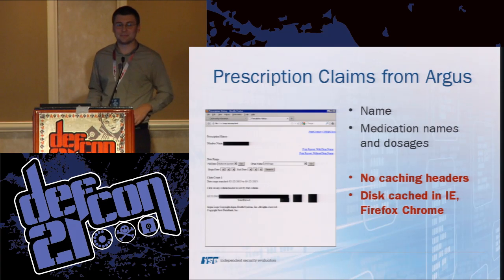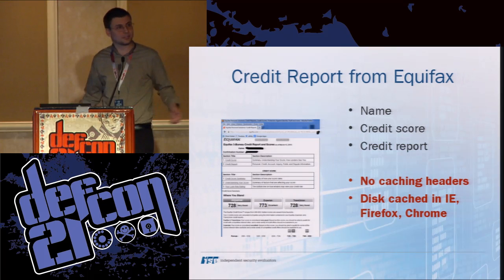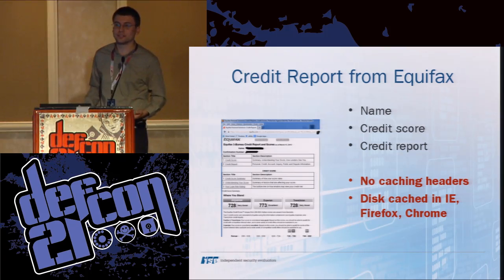So that may not be the best thing to have sitting on your hard drive. And this was sent with, once again, no caching headers, so even IE would cache this. Our final one might be a little more surprising: Equifax, which does credit reports. After one of our analysts at ISE went to Equifax and accessed his credit report, it was cached. And this includes information such as the obvious credit score and name.